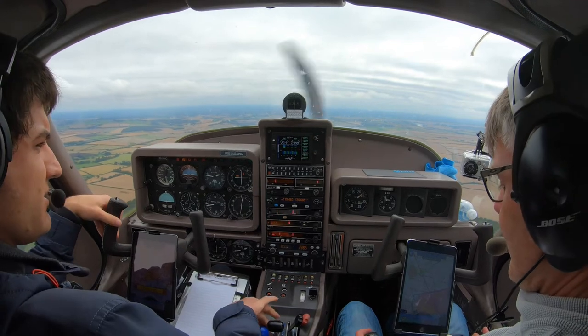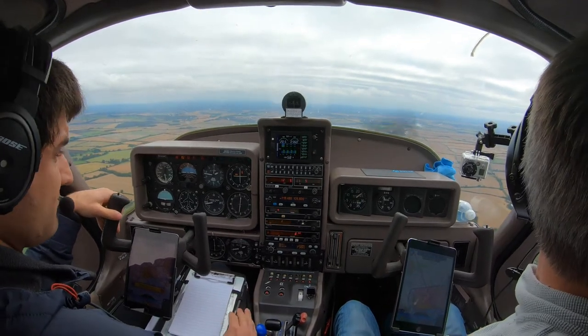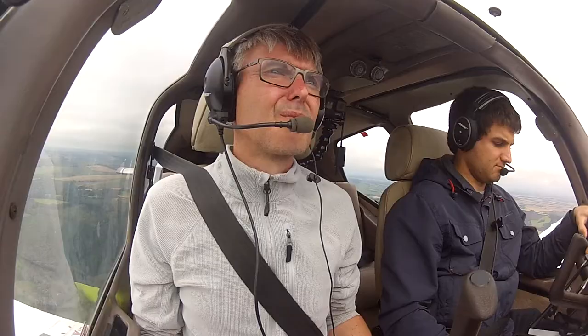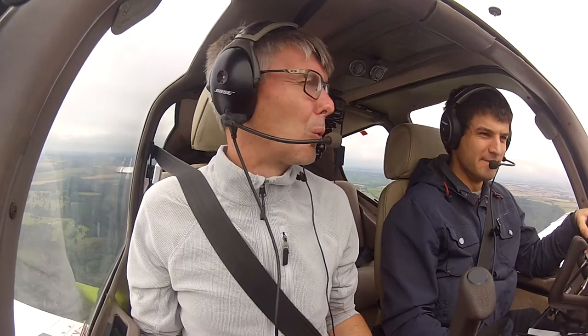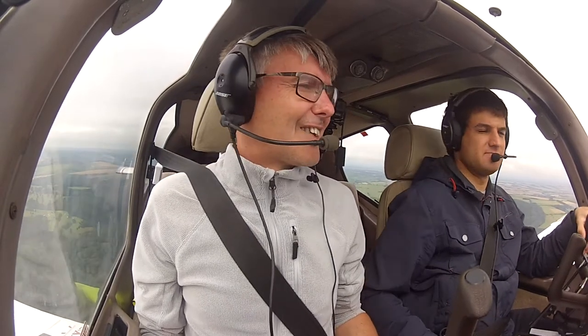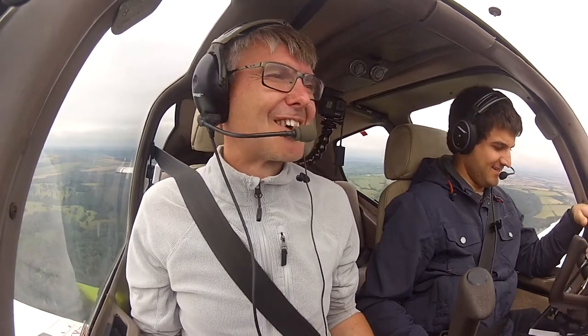Bournemouth radar, Golf Echo Charlie Juliet Mike on a standard VFR industry exercise. Golf Juliet Mike, Bournemouth radar, report leaving the control zone, readability 3. Okay, yeah, it wasn't just us. Report leaving the control zone, Golf Juliet Mike.